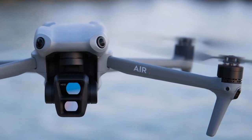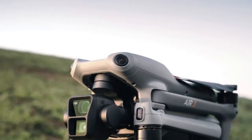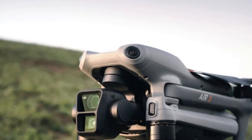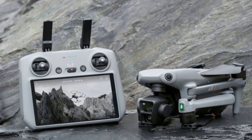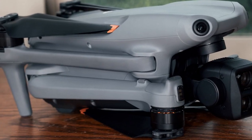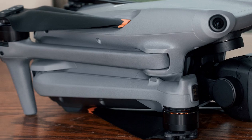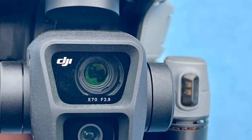Prototype leaks and design tweaks. Images circulating online, notably shared by leaker Jasper Ellens, suggest that DJI has already begun testing prototype versions of the Air 4. One image even shows a crash-damaged unit, hinting at real-world testing in progress. These leaks reveal some key design hints: thicker arms for added durability, triple top sensors possibly optimized for upward and backward obstacle sensing, improved airflow and cooling.